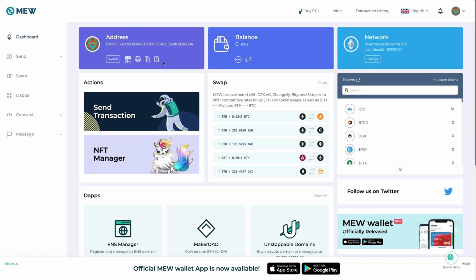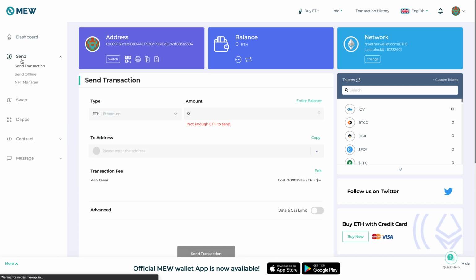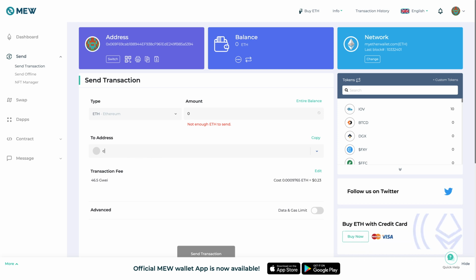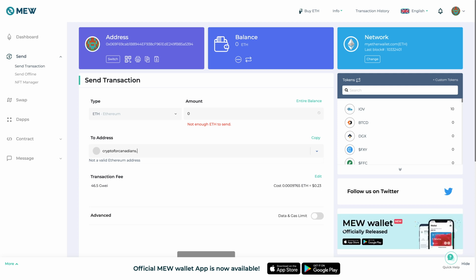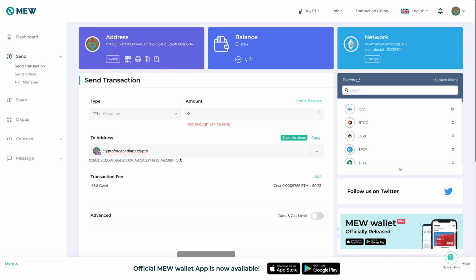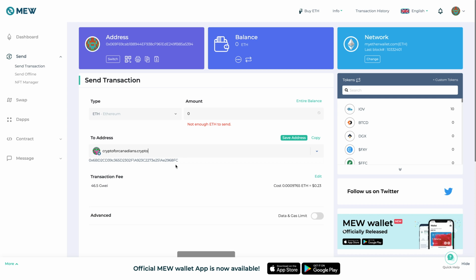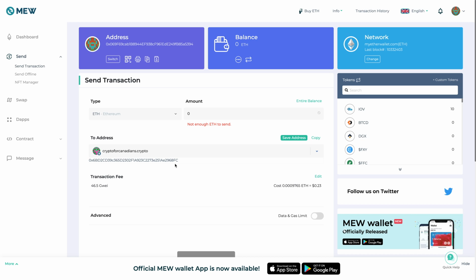So let's just say I go to my Ether wallet. I just created a random address here. Zero balance, doesn't matter. I'm going to click on send, right? And I'm going to type in my address here, cryptoforcanadians.crypto. And then you're going to see that's my wallet address that I've linked to my domain name from Unstoppable Domains. I thought that's a really cool feature. And so again, I don't need the actual full address. I can just type this in and then boom, it'll work as if it's this particular address that I assigned it to.